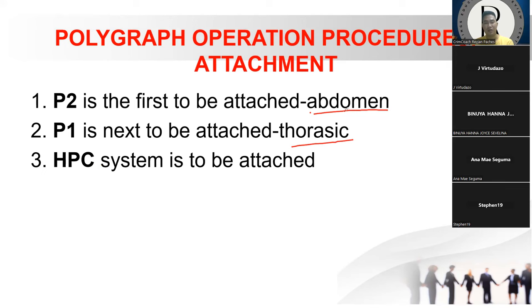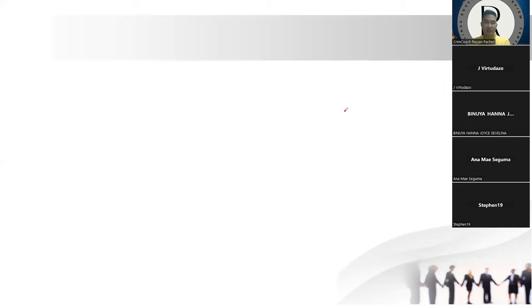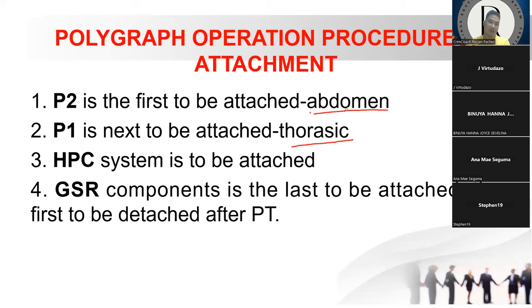Then ang HPC system is to be attached, ibig sabihin, yung blood handcuff natin dito. Okay, then of course, GSR ang pinakalast. The GSR component is the last to be attached, and of course, the first to be detached after the polygraph test. Tandaan ninyo. So yan yung tinatawag natin na polygraph operation procedure. Ang first natin na i-attach, class, si P2, yung sa abdomen. Ang next natin na i-attach si thoracic, yung P1. Ang kasunod yung handcuff, yung cardio. Ang last, of course, the GSR or the galvanic skin reflex.